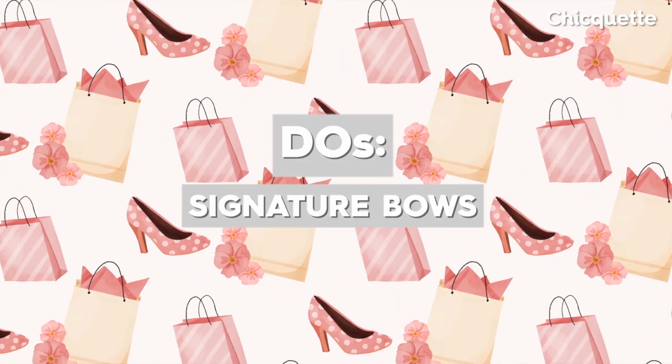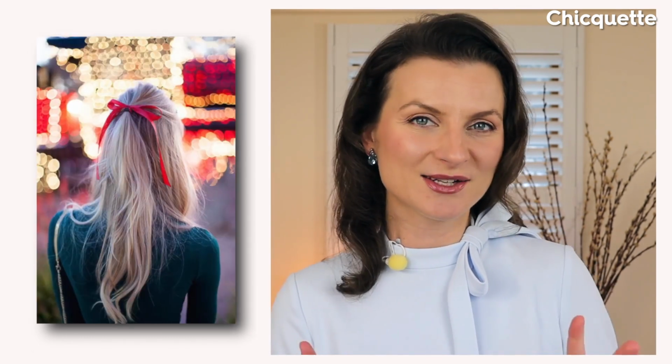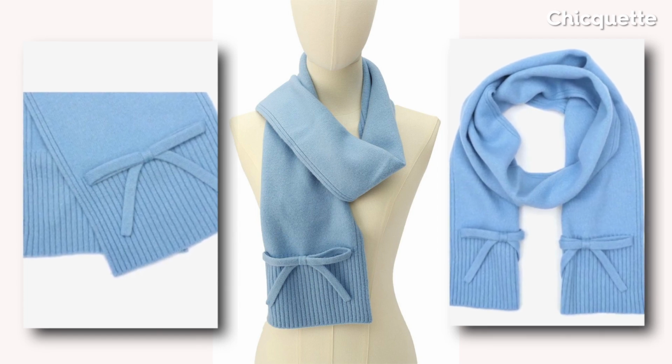Elevate your look with bows. This is the quintessential accessory of coquette style. Whether enhancing your hair, clothing, or accessories, bows add that perfect touch of charm to complete your ensemble. Adding signature bows to your outfit is a fantastic way to embrace the coquette style and infuse this charm into your look. Now, I want to show you some creative ways to incorporate bows into your hair, clothing, and accessories.